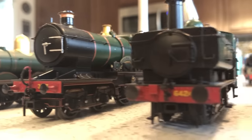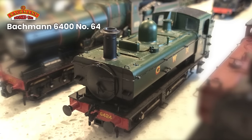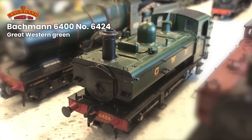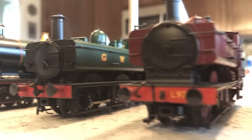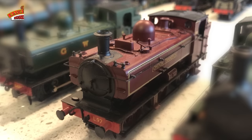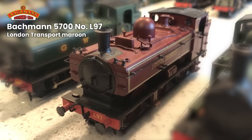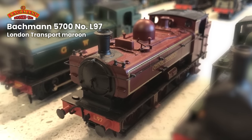We got a couple of panniers next. This is a 6400 class, basically a smaller pannier with a boiler flush with the tops of the tanks. And here's another favorite, a 5700 in London Transport livery. There is just something so charming about Great Western engines in red. I don't know what it is.